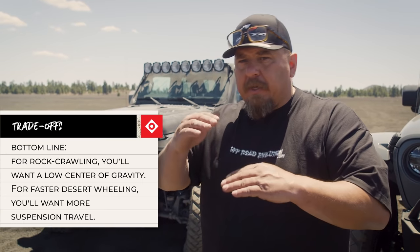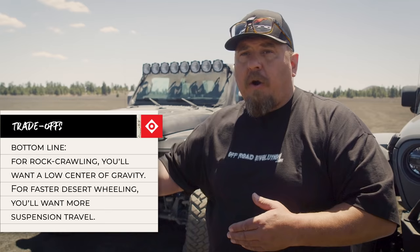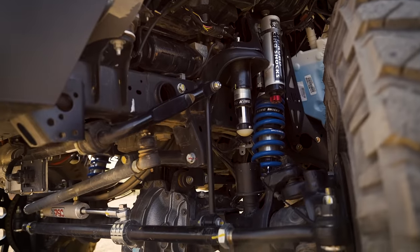Low center of gravity. That's great for rock crawling. It's great for some stuff. You've got the big rooftop tent, you're not stable. With a low center of gravity, we usually lose up travel, which makes it harsher in this kind of environment. Luckily, with a coilover setup, you're allowed to adjust ride height, so you can get the best of both worlds.